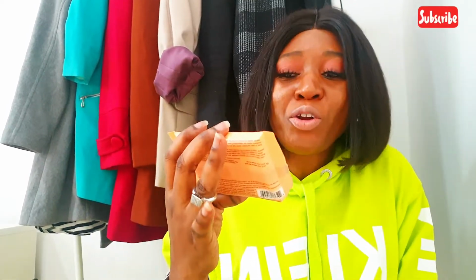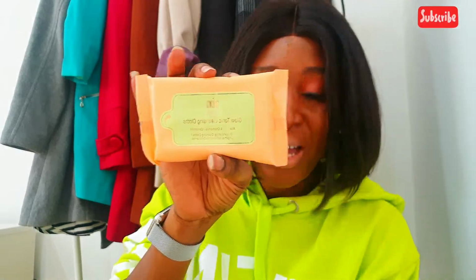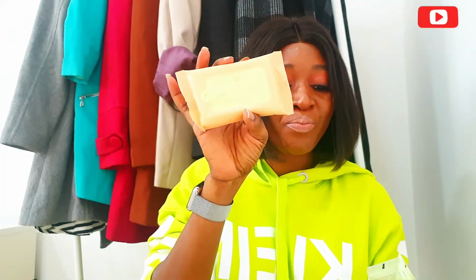So this is the Glow Tonic Cleansing Cloth. We have this, and we also have the Glow Mud Cleanser. This is just an unboxing, but if you want, I'm going to be doing a video on my skincare routine actually.